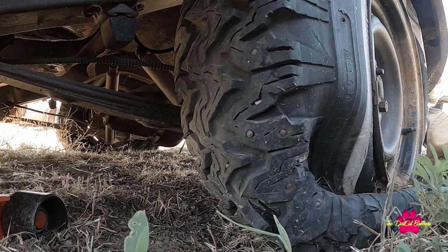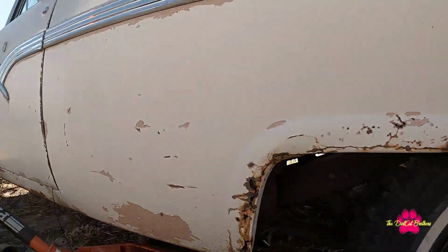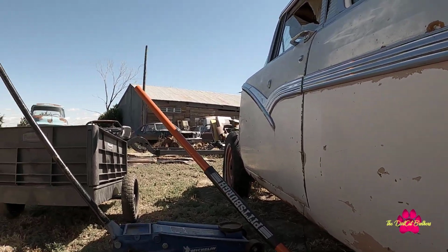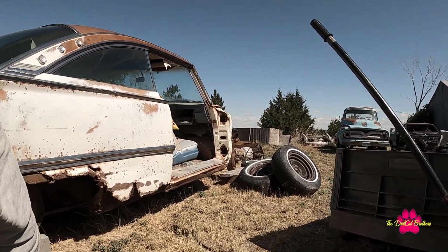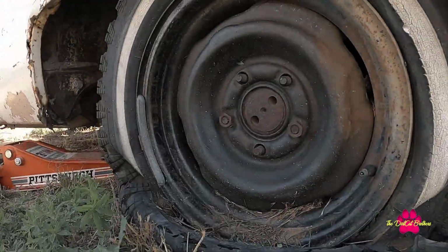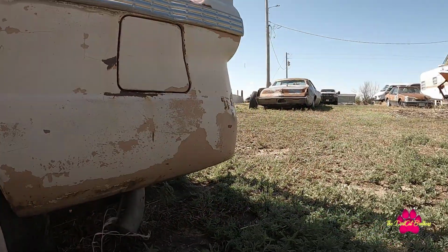Hopefully get the tires back here so that way I can move it. Well, I suppose I better start getting some tires on Drama Queen and then figure out some stuff, or at least get that stupid engine finally moved.